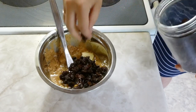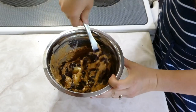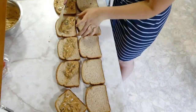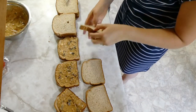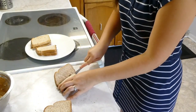I added a bit of butter, some honey, chocolate chips, and raisins, and mixed that all together, and that is our peanut butter mix spread. I made a good amount here, and this peanut butter mix is totally fine to have for leftovers. It's actually really, really good spread on graham crackers. But today I am just putting it on this whole wheat bread.